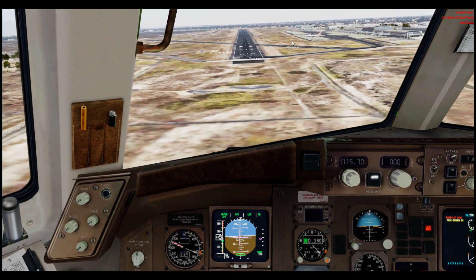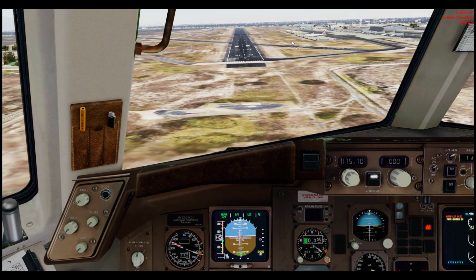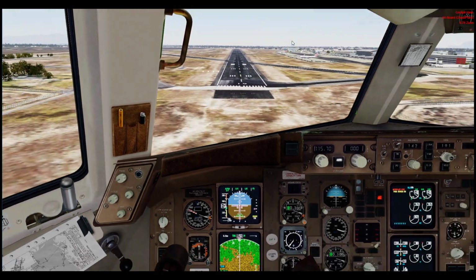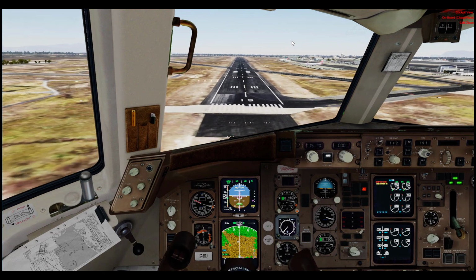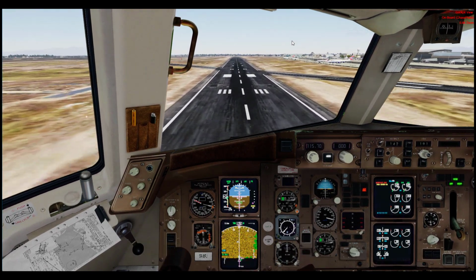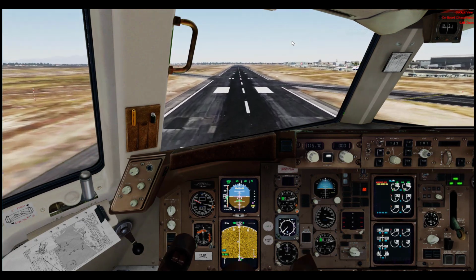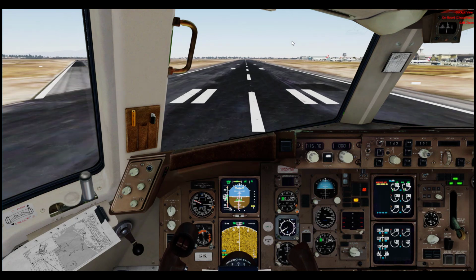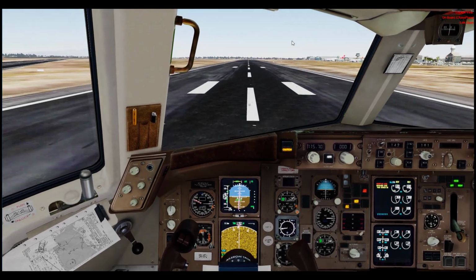100. Minimums. 50. Continue. 30. Alright. 20. 10. 100. 50. 40. 30. 20. 10. Reversers.